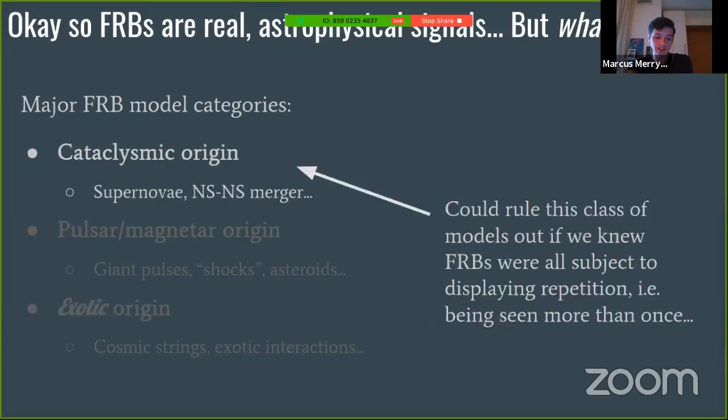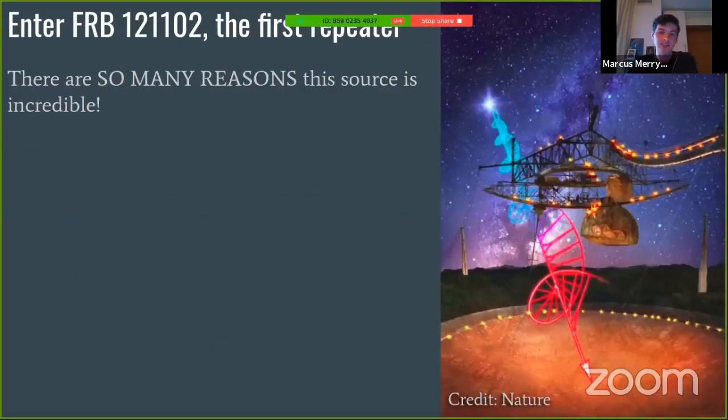So one important point I should make is in regards to cataclysmic models. What's interesting about cataclysmic models is that in principle, if you're destroying the source of the fast radio burst when it goes off, then it shouldn't emit more than once from the same sky location. So this brings us to one of the biggest discoveries in FRB astronomy, which was the detection of the first repeating fast radio burst, FRB 121102. And this FRB was incredibly exciting for the field, and it's taught us so much about fast radio bursts. There's just a ton of reasons why this source has been so incredible for fast radio burst astronomers.